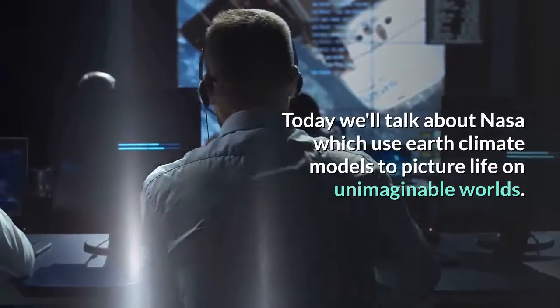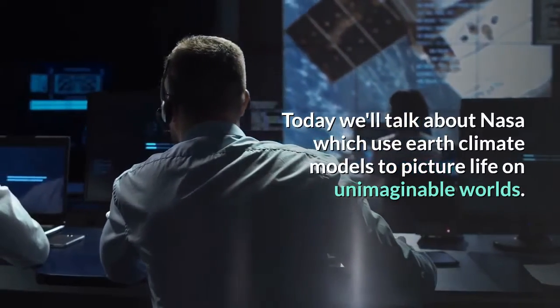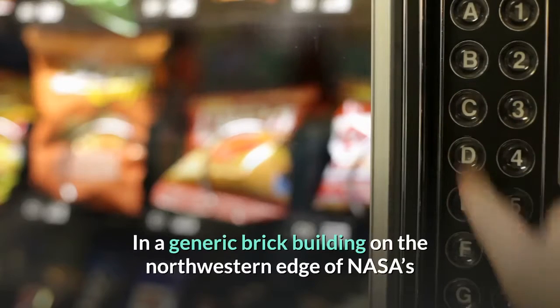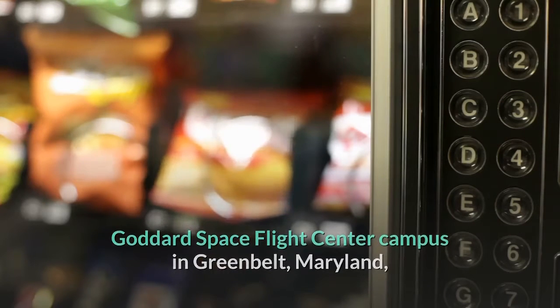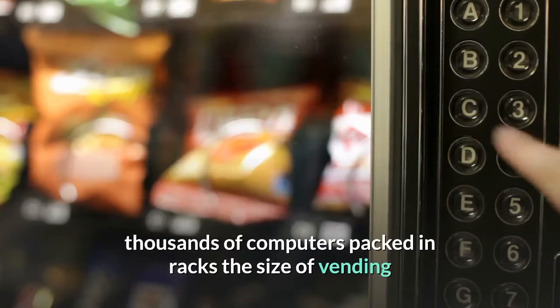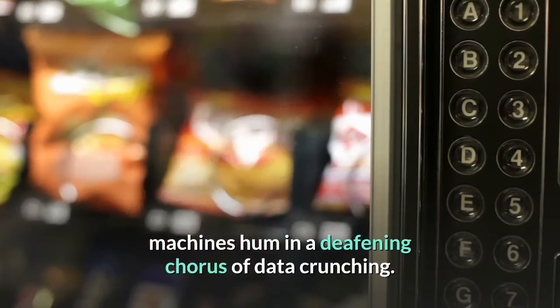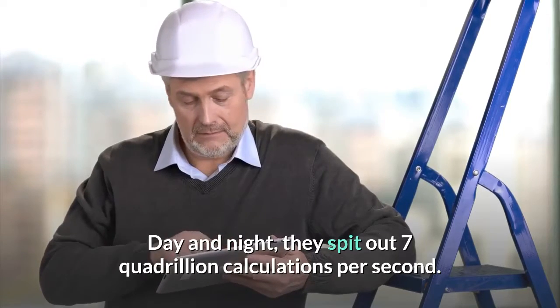Today we'll talk about NASA, which uses Earth climate models to picture life on unimaginable worlds. Here we go. In a generic brick building on the northwestern edge of NASA's Goddard Space Flight Center campus in Greenbelt, Maryland, thousands of computers packed in racks the size of vending machines hum in a deafening chorus of data crunching. Day and night, they spit out 7 quadrillion calculations per second.